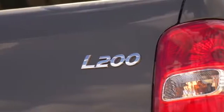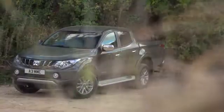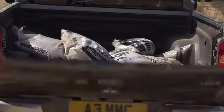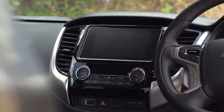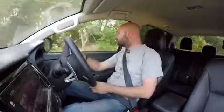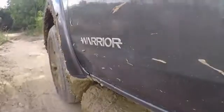The L200 finds itself in the middle of the pack in terms of both outputs, producing 179 horsepower and 317 pound-foot of torque, and in terms of price, because it costs £32,700. So it's a bit weird. This has got the most claustrophobic cabin. The fit and finish is all right for one of these. The infotainment system is quite complicated. And the ride feels quite well controlled, actually, with our test ballast in the back. Let's see. Oh, turning circle's pretty good, I think.